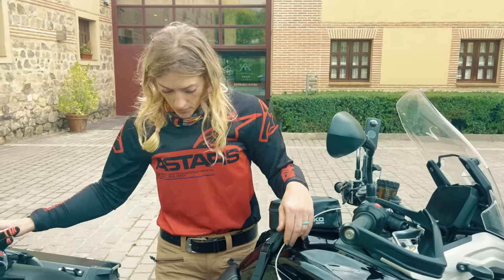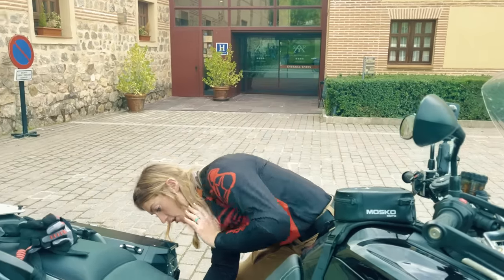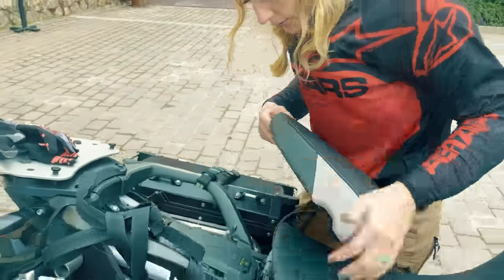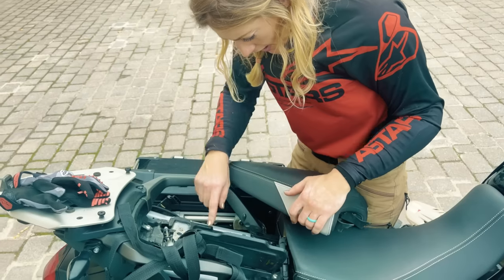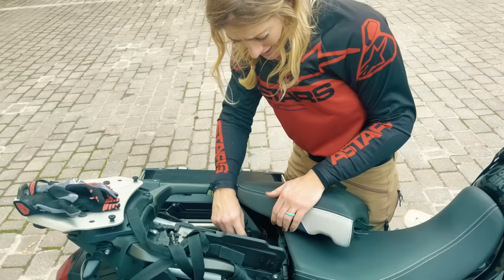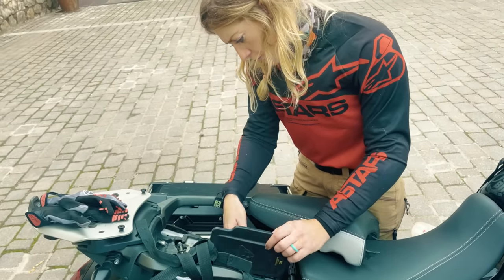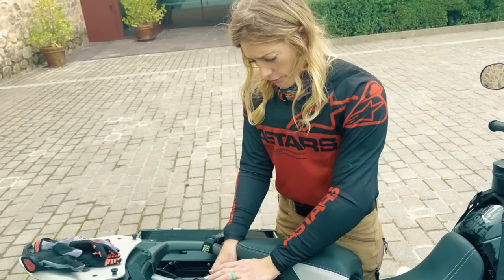So if I grab the key, I can show you. Using the key, you pop open the seat. And then under here, you've got this little compartment. The seat's wired in because they're heated. But you've got this little compartment here, which has got a USB in there. But I think this is to take a phone. I'm not really sure. You could put a phone in there and close it, but I personally wouldn't run along with my phone in there.